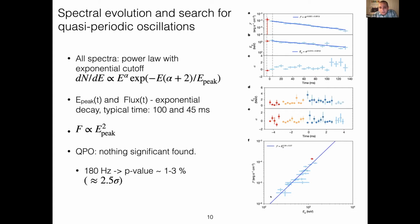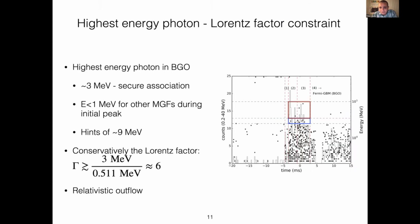Another interesting thing in the bottom plot, the flux correlates with E peak, and it goes as E peak squared. And I mentioned we looked for QPOs, quasi-periodic oscillations, but we didn't find any except this 180 hertz, which we didn't want to claim as anything significant. The chance probability was too high. It was about a 2.5 sigma result.